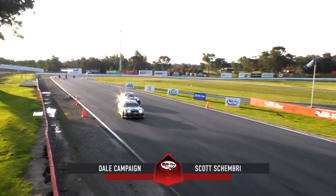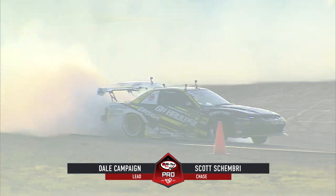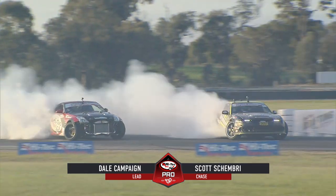This is what it's all about, ladies and gentlemen. Dale Campaign in the lead. Scott Shembury all over the back bumper. Tyre smoke left, right and centre. Both these guys putting it on the line. This is the final battle of the day, and a close one at that. That is the first part.